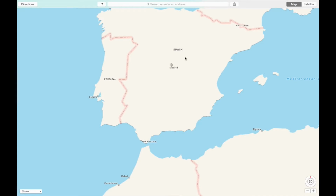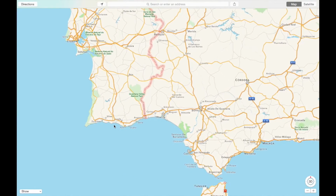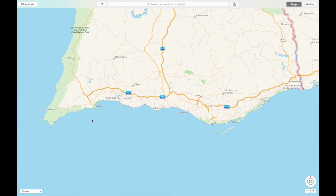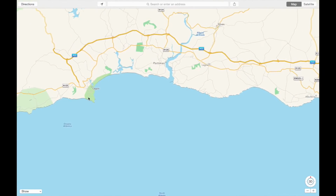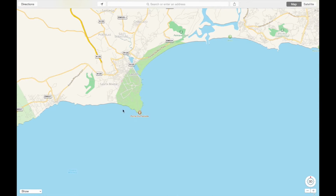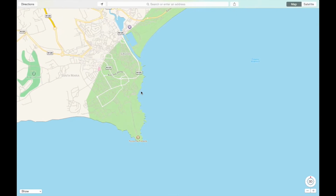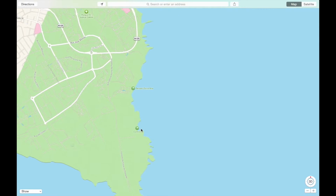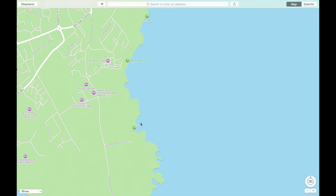So here's the Iberian Peninsula, Portugal right over here, and Lagos is right down here on the southern coast. Let's zoom in. Here's the town of Lagos, and along all these coasts there's just all sorts of nooks, crannies, crags. If I zoom in really close, here we go, this is the beach. Camilo means camel. There's a big rock formation that looks like a camel.